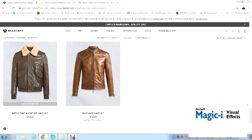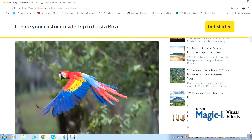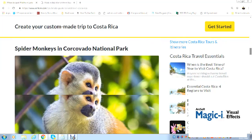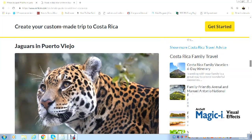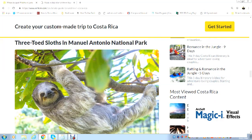So another thing that I'd like to do is go on a birding trip. And I love wildlife, so if I could go to Costa Rica and see some parrots, I mean, that's a nice looking parrot. And there's this spider monkey that I could see at Corcovado National Park. Jaguar would be pretty rare to see, but I'd like to see one of these three-toed sloths, and you can see them at the Manuel Antonio National Park.